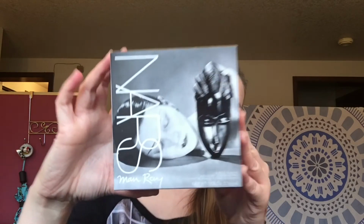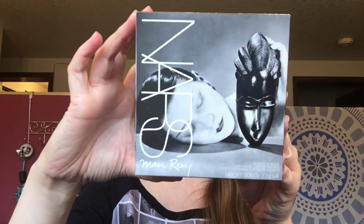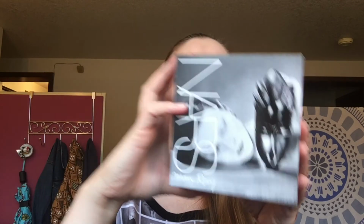This is something that is definitely outside of my comfort zone color-wise, but packaging-wise, it is right up my alley, and I bought it for two reasons. One, the names of the shades in it, and then two, the packaging. So this is the NARS Man Ray collection. This is the Confrite Noir et Blanche. And there's two of them, and there's one that's a Nordstrom exclusive, and I'm hoping that over Thanksgiving I'll be close to a Nordstrom so that I can pick that up, because I just really want it.